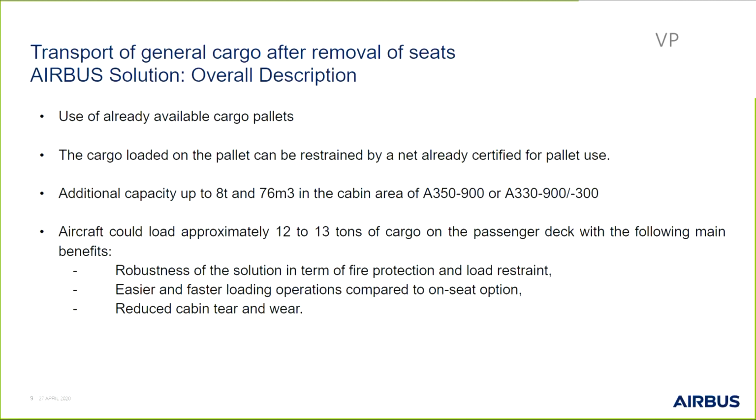This solution could provide up to 8 tons and 76 cubic meters additional capacity in the cabin area of A350 or A330. As a consequence, A330 and A350 aircraft could load approximately 12 to 13 tons of cargo on the passenger deck with the following main benefits: robustness of the solution in terms of fire protection and load restraint, easier and faster loading operation compared to on-seat option, and reduced cabin tier.